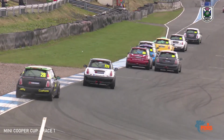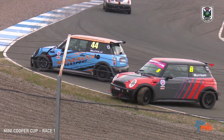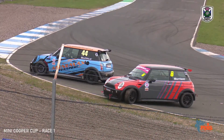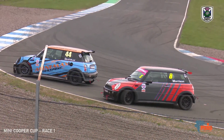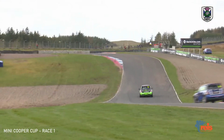We'll get an idea to see whether or not that car actually did get stopped. It didn't. That's the number 44 of Ross McComb there, and that looks like that was collision with the number 8 of Stephen Morrison. You saw that car squirreling under brakes there, locking up, trying to leave it as late as they can, and those cars are stranded there. Big damage on the front left of Ross McComb there.